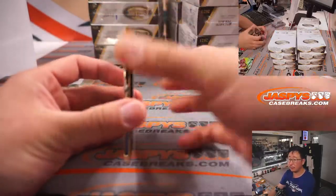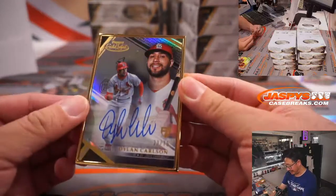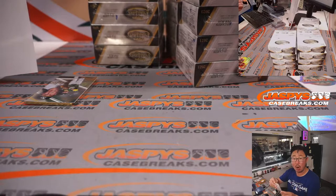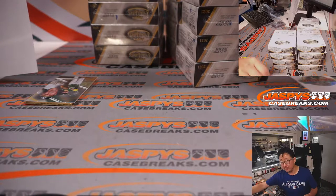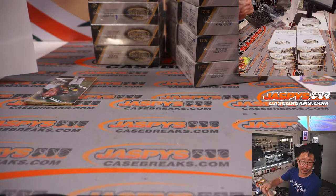All right, first gold frame behind Alec Bohm is Dylan Carlson. Nice rookie auto, 23 out of 75 for the Redbirds. That's for Martin and the St. Louis Cardinals. Cardinals playing today? Who's got a score update for the Cardinals? No, they're playing the Giants later tonight. Apparently that's the MLB TV free game of the day.